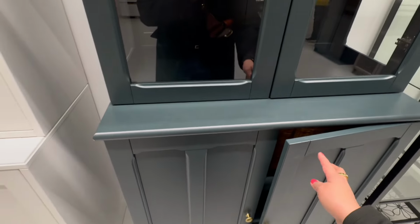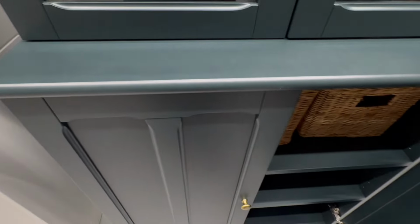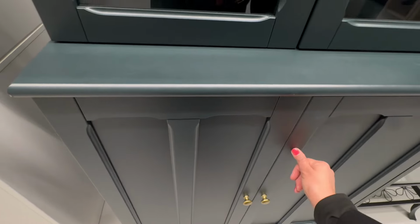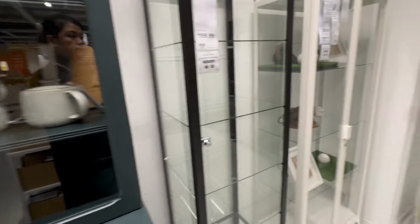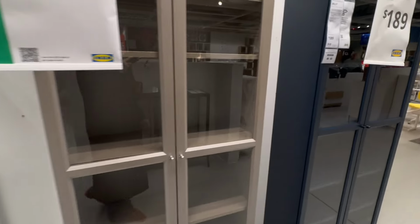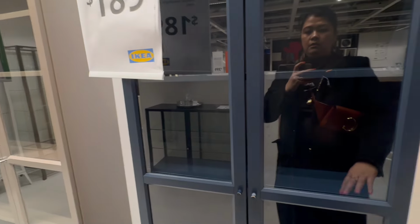Soft close, but again, it's already broken. Those hinges aren't as good. Billy Pennies, 189. Not soft close.